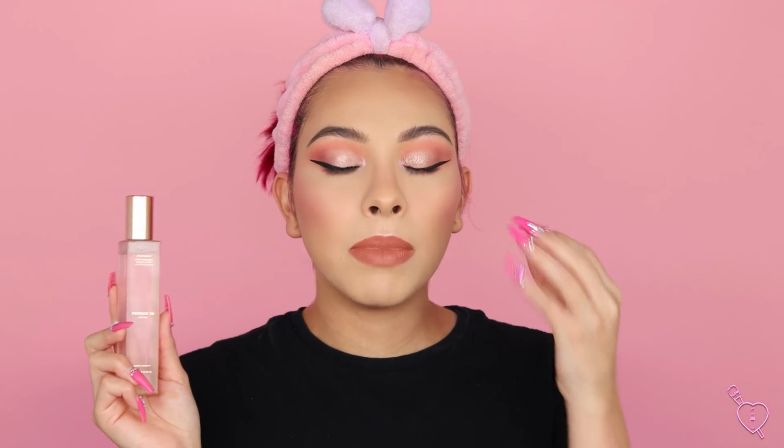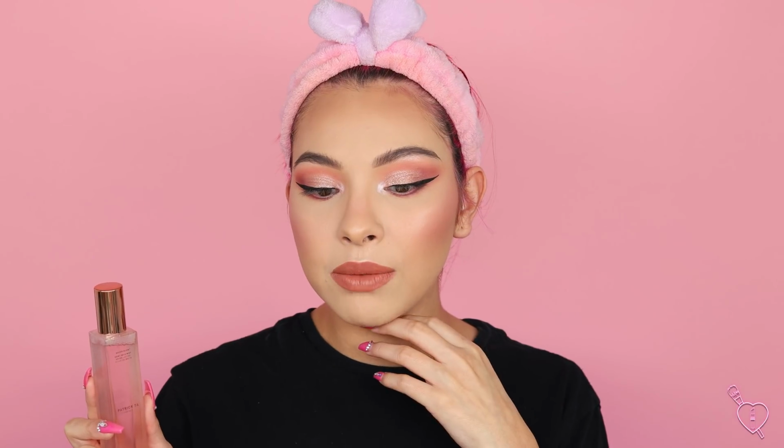Okay guys, so that is what everything looks like so far. I honestly don't feel as glowy as I thought I was gonna be, but you can refresh with this. That's what it said online. So maybe when I come back after I finish getting ready and everything, we'll try to set my face again and see what happens. But I just want to see how it wears for now because I have to do my hair, pick out an outfit because I want to go take pictures, so that's gonna take a little while. So we'll see what it looks like then.